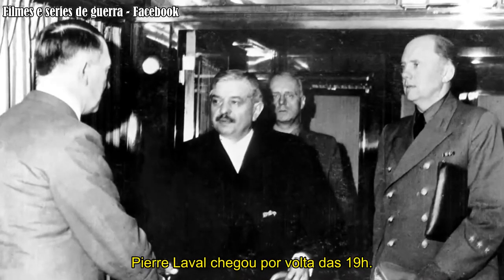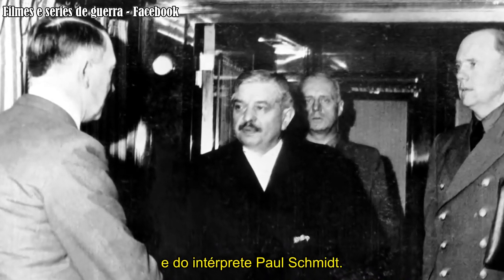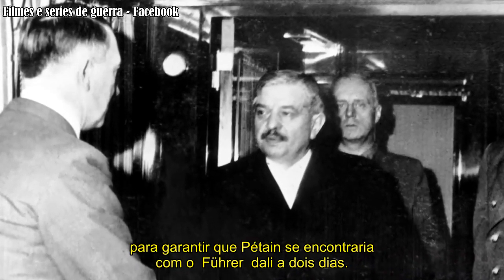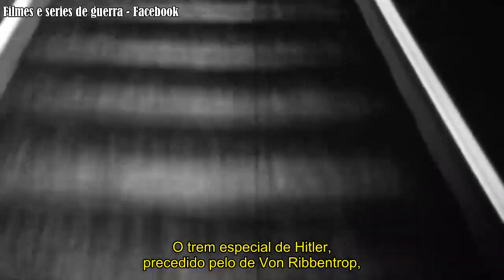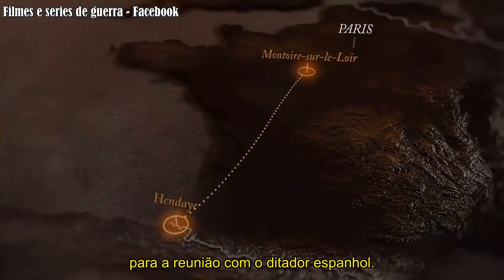Pierre Laval arrived around 7 p.m. Hitler received him, accompanied by von Ribbentrop and the interpreter Paul Schmidt. The discussion was brief, about 45 minutes, just a few diplomatic preparations to ensure that Pétain agreed to meet with the Führer in 2 days' time. Hitler's special train, preceded by von Ribbentrop's, left Montoire during the night and reached Hendaye early in the afternoon of October 23rd for the meeting with the Spanish dictator.